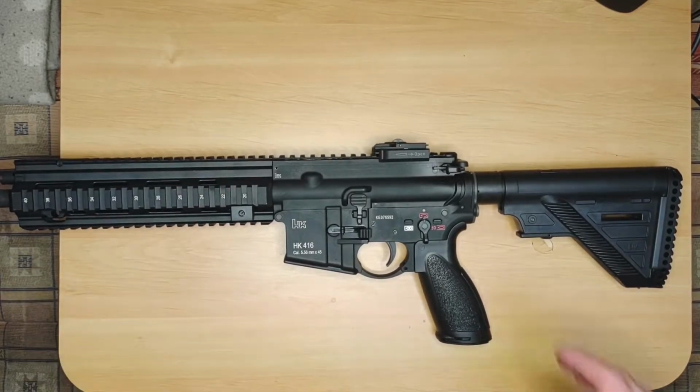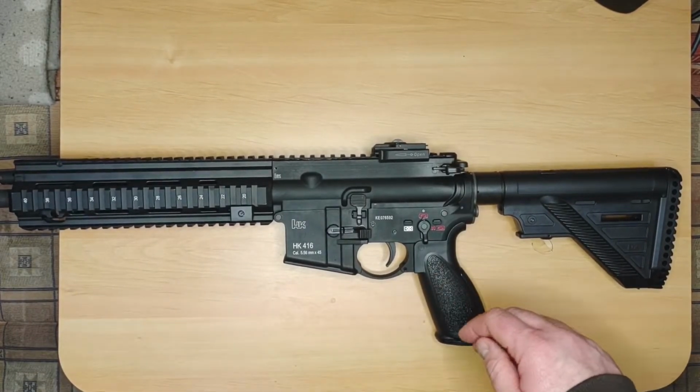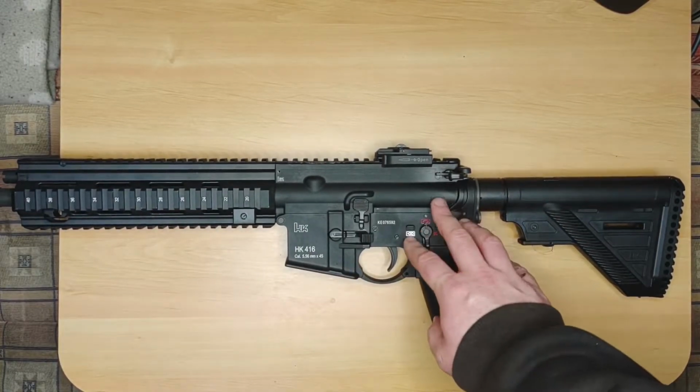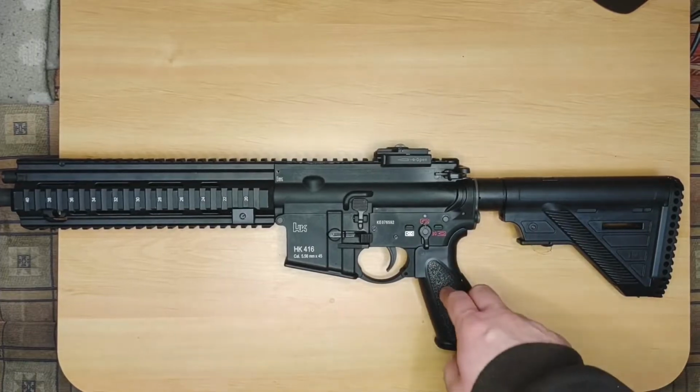That's going to be it from me. I can't wait to get out and fire this. Like I say, I won't be keeping this one, I will be moving it along. But it's a fantastic piece of kit. It's a lot of money.